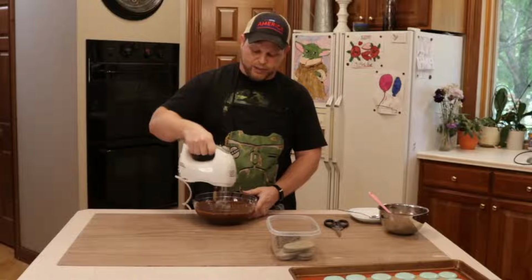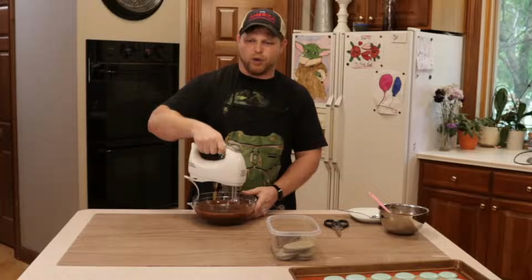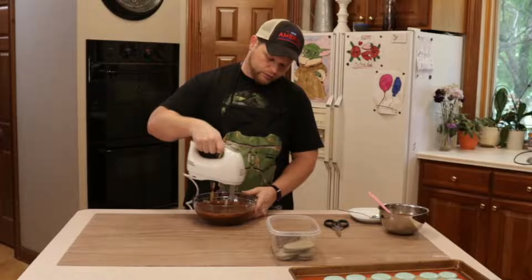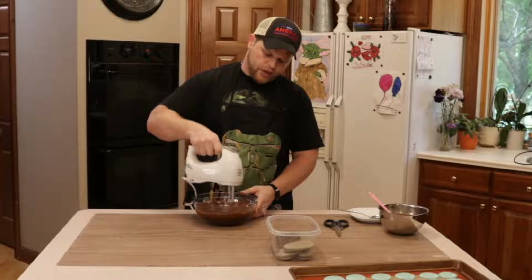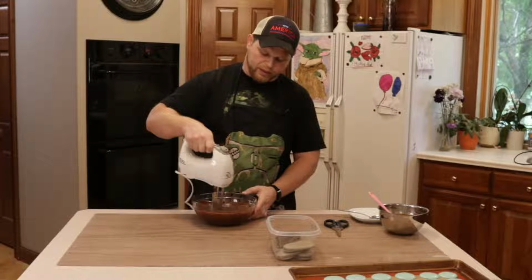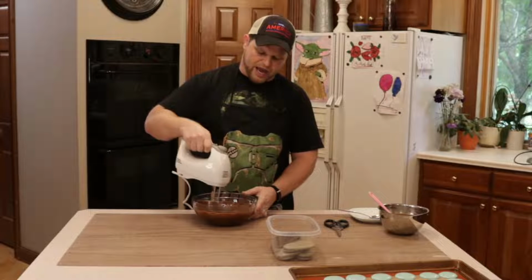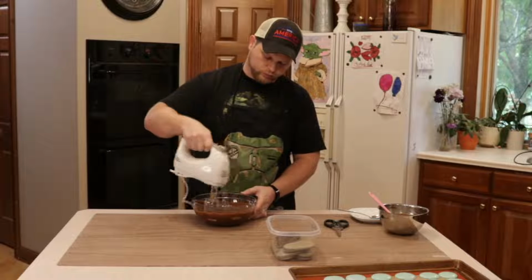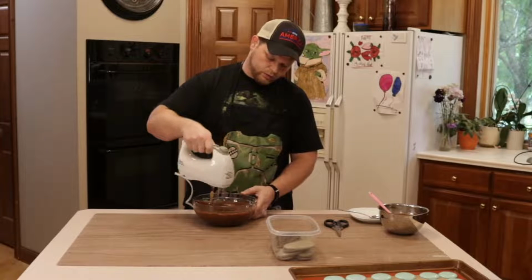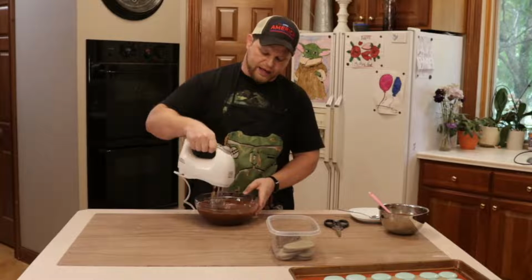So it is thickening up a little bit. It's not pipe worthy yet, so we're gonna keep this going for a little bit because we gotta get it pipe worthy. Like I said, it should get thick to where you can pipe this just like whipped cream. You can pipe it like a frosting, almost like a buttercream consistency. But again, if it's not cold enough, it won't set up. Now all we're doing is really adding air to this.